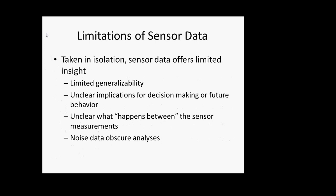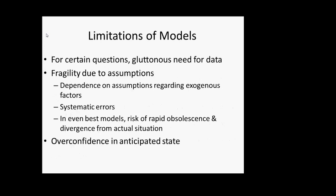Often, even with the most frequently sensed data, what happens in between the sensor measurements is not always clear, whether they're separated in space or in time. And noisy data obscures the analysis. We saw that with those scattered chevrons on that GPS video I showed earlier.